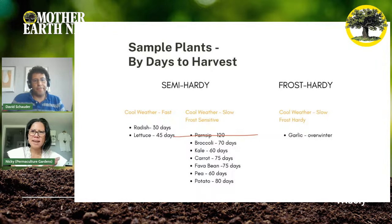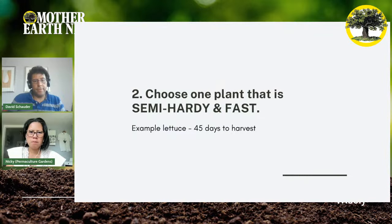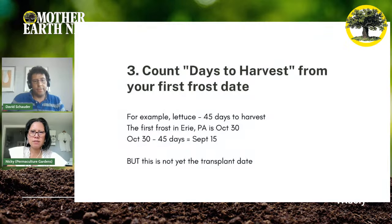So Montana, Colorado, we're thinking about you guys up in the north, Canada. And those of you who have extended seasons can grow several of these without any problem. Choose one plant that is semi-hardy and fast for those of you in the north. Example, lettuce, 45 days to harvest. Count the days to harvest from your first frost date. If you're in Pennsylvania, for instance, and your first frost date is October 30, then you count minus 45 days and you get September 15th.